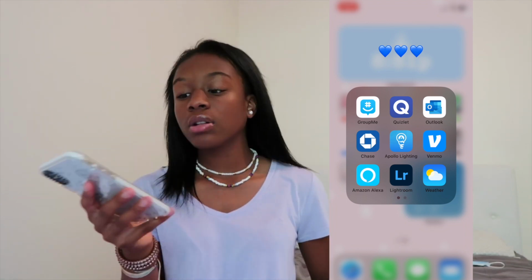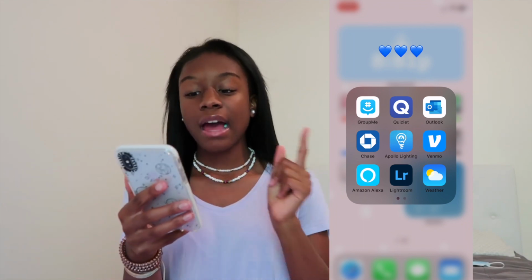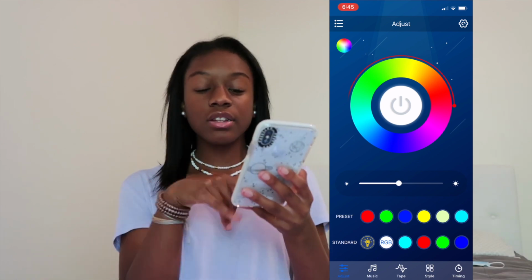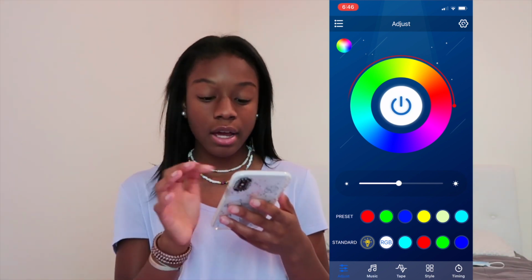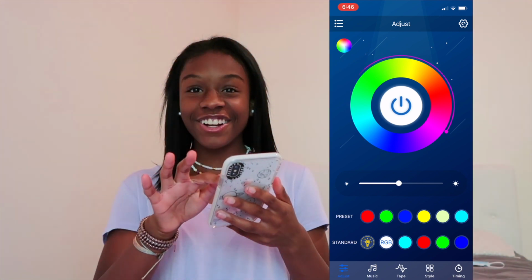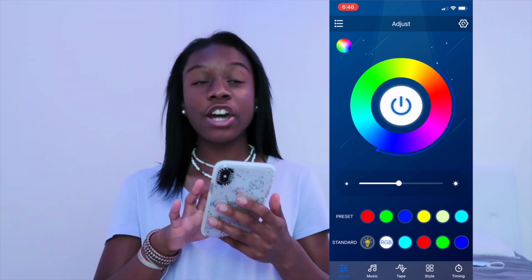I have Apollo Lighting. This app is actually kind of cool. I have LED lights in my room, and this app controls the LED lights. It's like a remote, and you can customize colors on this color wheel. So I'm gonna turn them on. You can't really tell that they're on because it's bright outside, but oh, there you go. Okay, you can see me switching the colors. Party! Woo! Anyways, I love this app because you can really get any color you want.